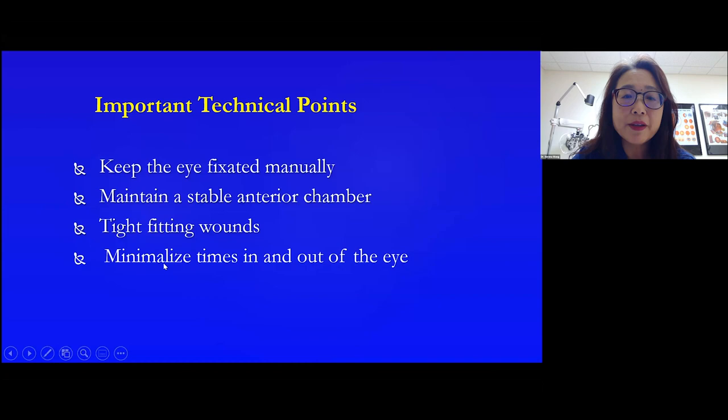This is very important: you don't want to go in and out of the eye a lot, because every time you go in and out, you change the anterior chamber pressure, your chamber collapses, your posterior vitreous moves forward, and it causes a big mess.